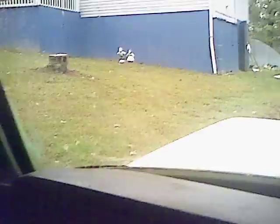Back up. Good running truck. Email me with any questions. There's the interior. Dash. Custom headliner. Door panel. Seat.